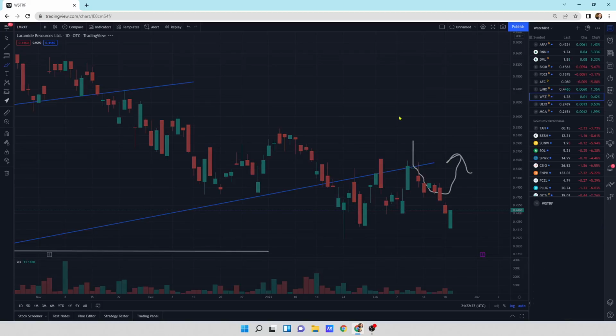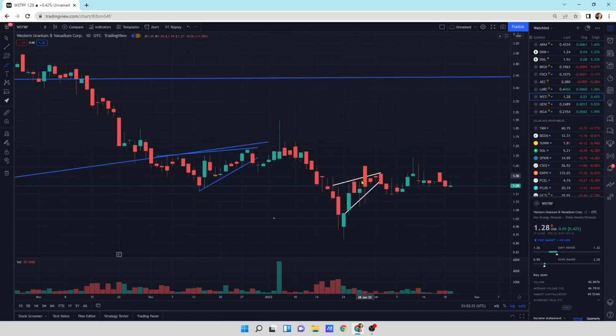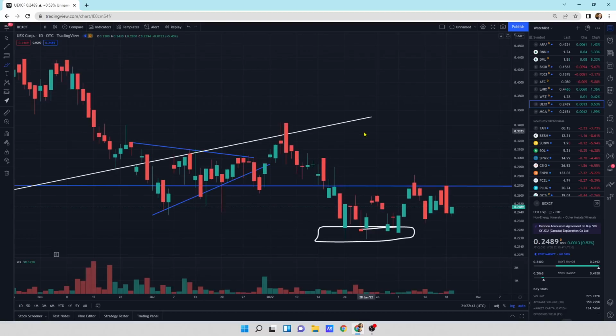Western Uranium, WSTRF. I don't own any in WSTRF, but this thing's been just moving sideways. It looks like the downward momentum is dissipating and we're just moving sideways. So this is prime for a move higher if the buyers step in here and start buying.